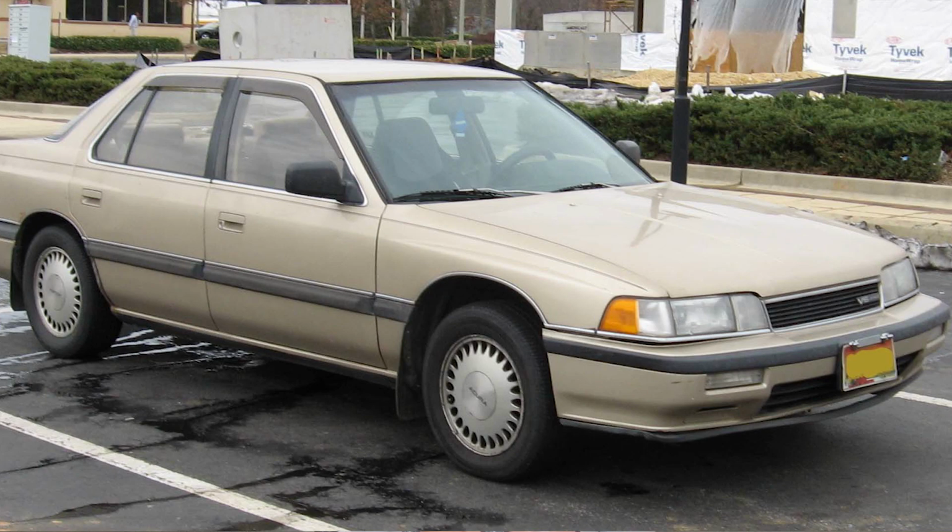It didn't really offer much of a competitive edge in terms of performance or luxury, but quality was high, reliability was above average, and it was enough to keep the brand moving into what I feel, and many others might feel, was kind of a golden era for Acura. It was the early 90s.